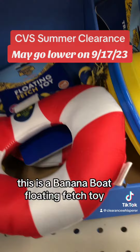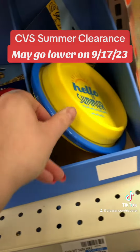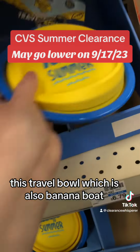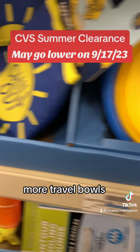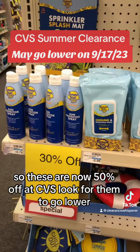Banana Boat items. That's a Banana Boat item. These popsicle toys. This is a Banana Boat floating fetch toy. This travel bowl, which is also Banana Boat. More travel bowls. This cooling lounge. And more Banana Boat items, floating flying disc and floating fetch toys. So these are now 50% off at CVS. Look for them to go lower.